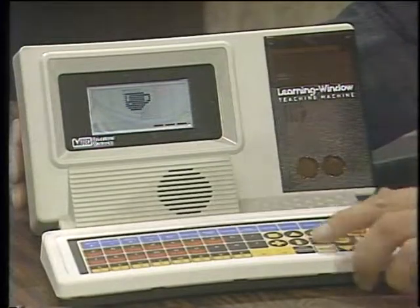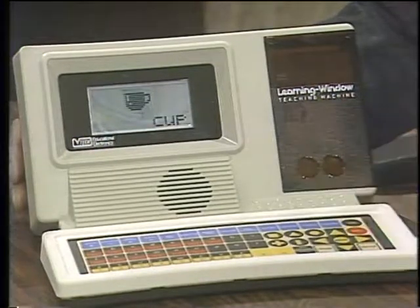This is a little toy you can buy at a toy store for under 50 bucks. It teaches kids math skills, spelling skills, and so on. For instance, we're in a spelling game right now. The correct answer is C-U-P, cup. It's asked the kid to spell what that picture is, and it's a cup, and you can see the computer actually talks.